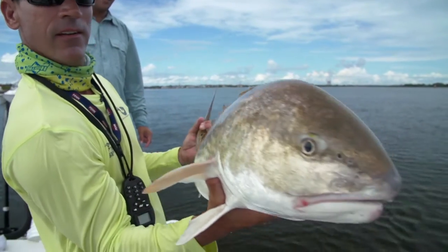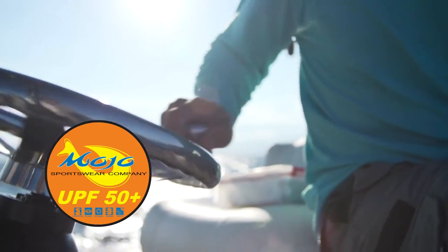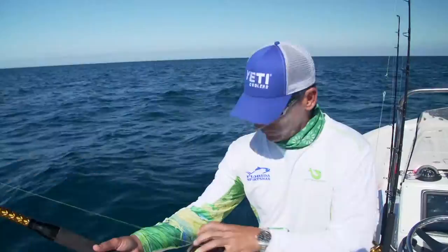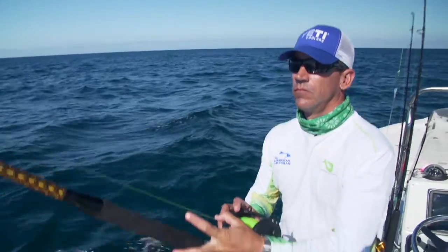With the tight woven fabrics of these Mojo Sportswear shirts, it provides me 50 plus UPF protection. That same technology that's used to make that tight woven fabric also aids in moisture wicking. In a hot Florida environment, this helps in keeping me cool. The vented sides in the Wireman series also aid in keeping you cool.